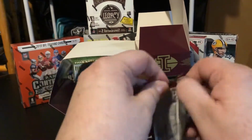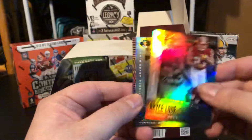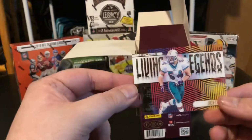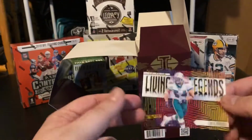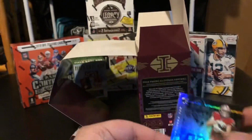Nope, not opening it that way. Bryce Love, Darius Guice. Wow, two running backs from the Redskins back to back. That's cool. Living legend Zach Thomas. Acetate. Very cool card. I only have a couple of these. That is definitely my best one. Mecole Hardman Jr., George Kittle.